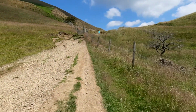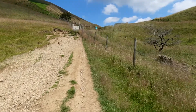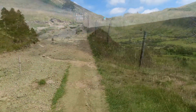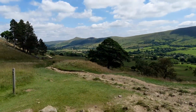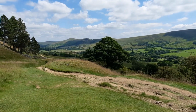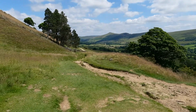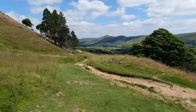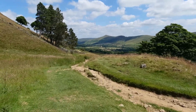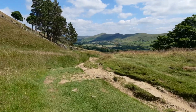This is the Pennine Way back to Edale, and we're still climbing. Right, hopefully I've done my last climb now. Back downhill, I think most of the way now into Edale. Scorching hot down here, there's no breeze down here. There's a nice breeze when I was up at the top, keeping me cool. Down here it's boiling hot.